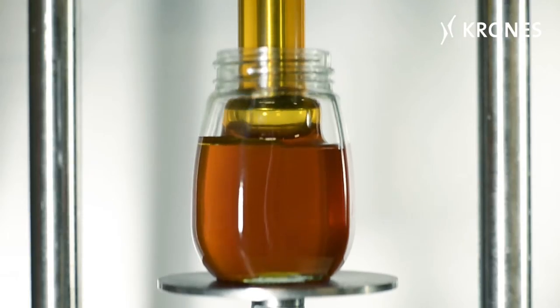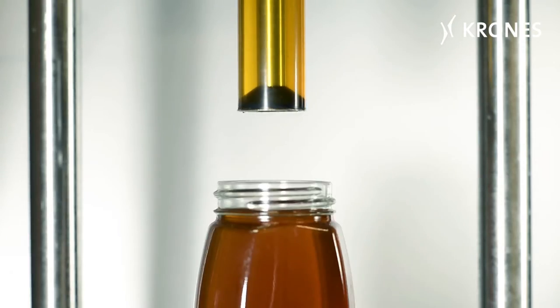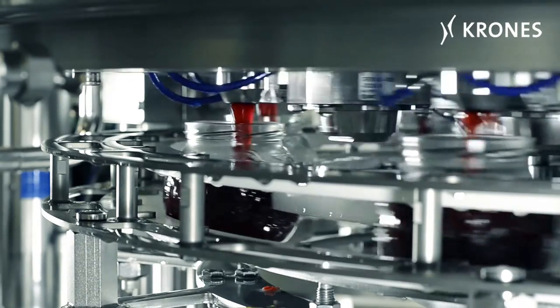Think of honey, think of chocolate cream. Whenever you want to cut off, actively cut off and also retract some product strings, then ViscoFill has the right features and tools in the dosing unit.